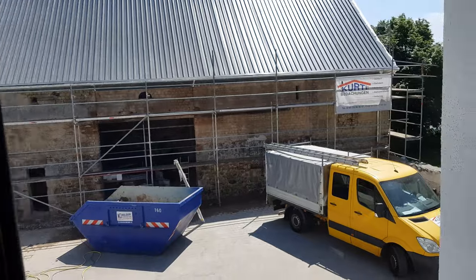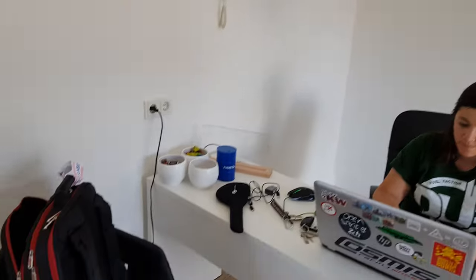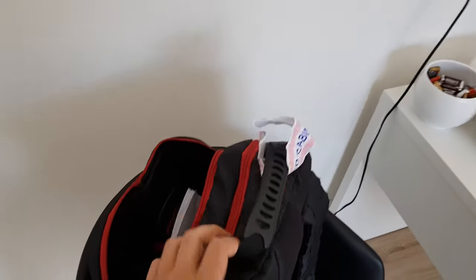Good morning, cameras, and definitely a good morning, judging from the weather. The sky is blue, the sun is shining. Can hear some cars driving outside, so it's definitely good. I am back at the Nürburgring at Apex, to be precise. Didn't even have a chance to unpack my stuff.